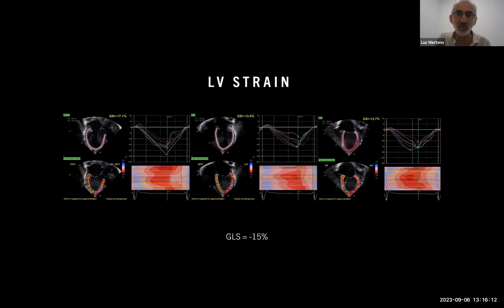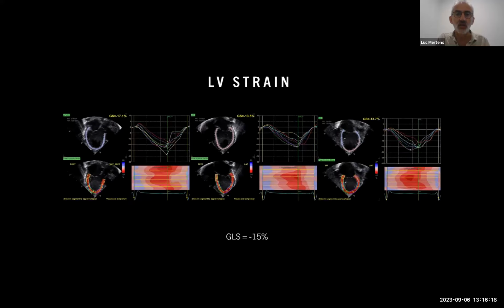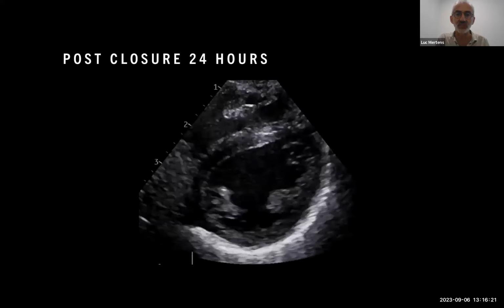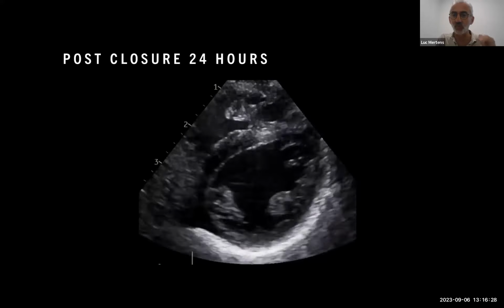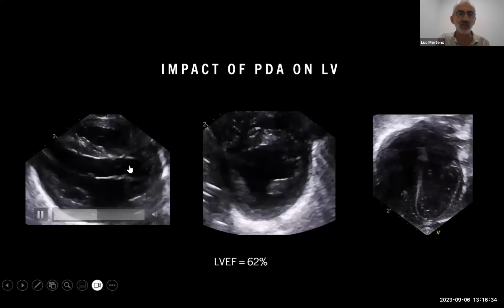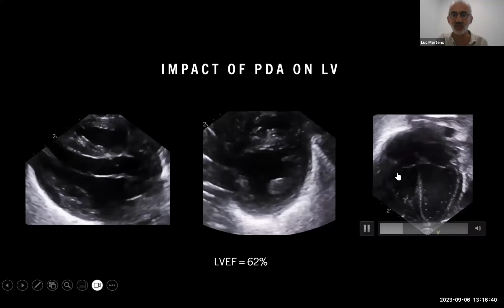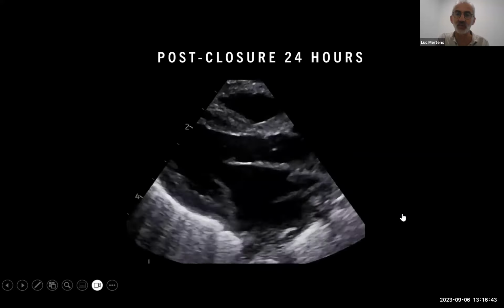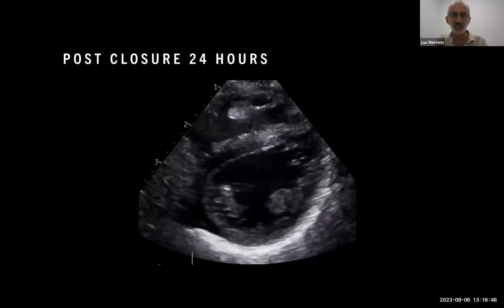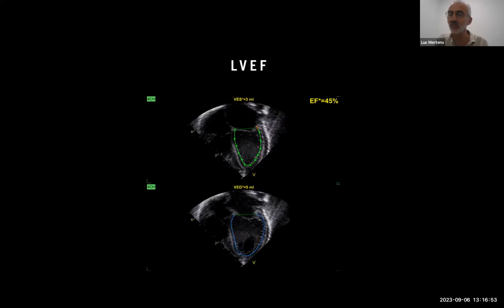You can use three-dimensional strain, but that gives you very complex parameters. So if you look at what happened, because this is an effect post-closure, you will see that compared to pre-closure, there are important changes. If I go back to the pre-closure left ventricle, you can see that my ejection fraction at that time is about 62%. This heart is hyperdynamic. And when I go post-duct closure, you see important changes, that the heart is less hyperdynamic. The ejection fraction I calculated definitely is much lower compared to what happened pre-duct closure.